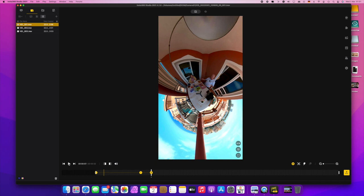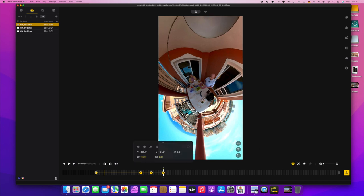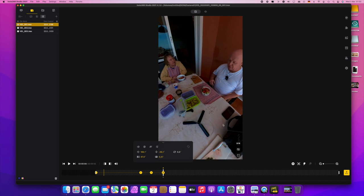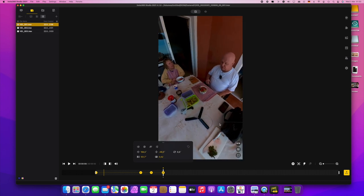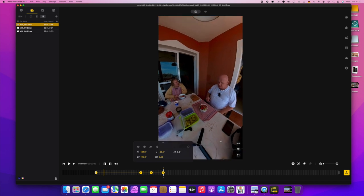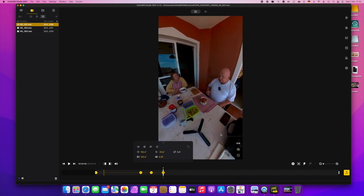And now play a bit more. As you can see, day 50. I'm going to put a keyframe in here and zoom back down. Like that. That looks good. And now we're going to go a bit further. One starts a new era.